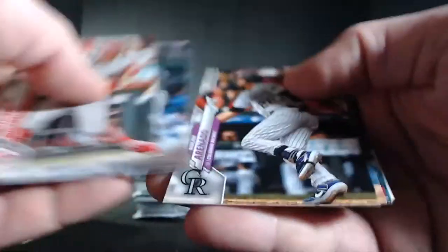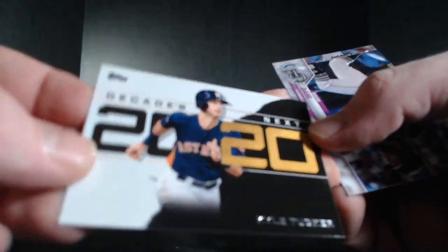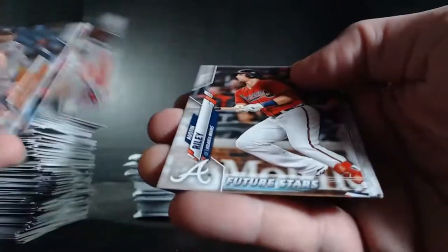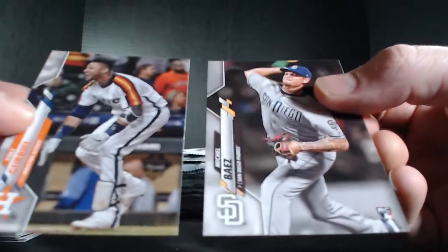Dietrich, Strom, Arenado, Cavalli, McCarthy, Vargas, Matthew Boyd, Jose Abreu, Torres, Cole, Caleb Smith. We got a 2020 Kyle Tucker, Astros, David Dahl, and Edbert Azulay, rookie. Justin Verlander, Aquino, rookie, Garcia, Riley, Swanson, Brown, rookie, Jansen, Lux, rookie, Scherzer, Pagan, Verlander, future stars, Chris Paddock, Foyle, San Diego, and then Gurriel and Baez.